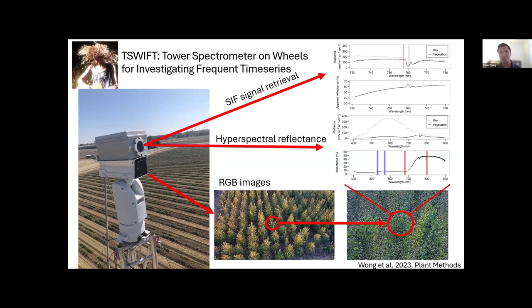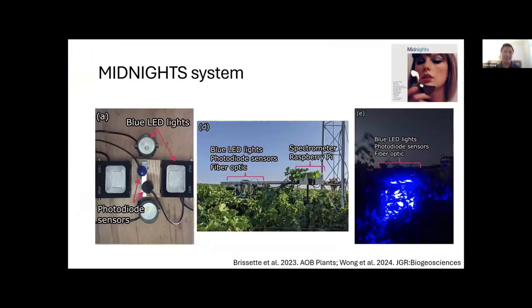So we eventually moved Midnights onto the T-Swift system, so there's a link there in terms of naming motivation. Going back to the Midnight system, this is the bulk of the system. We designed it to be fairly low cost. The photodiode sensors cost a few hundred dollars, I believe. The Midnight system consists of blue LED lights pictured here. This is an early picture where we, in the future, added more lights just to increase the intensity of the light source to improve the signal to noise ratio.